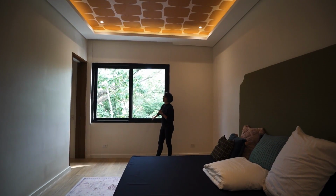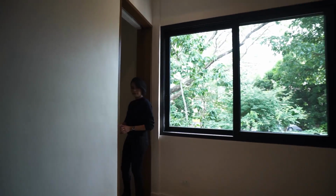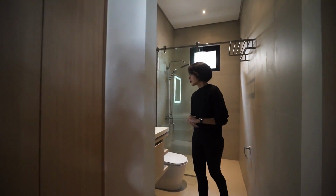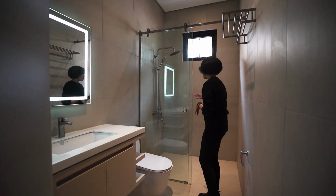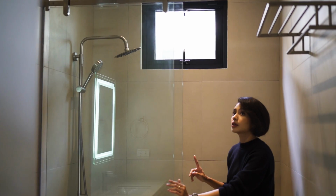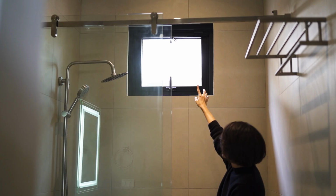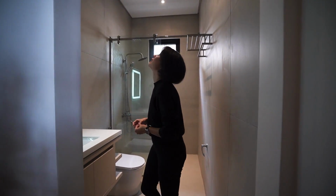You have another set of huge windows over here, which again brings in light. And then, ooh, the sunlight looks nice. And then you have a pocket sliding door that leads to a walk-through closet. And then onto your ensuite, toilet and bath with your sink, toilet, and enclosed shower space. Oh, and I forgot to mention, in all of the toilet and baths, you do have an awning window that obviously opens this way. And they all come with the screen as well. So there's no need for an exhaust, because that is enough.